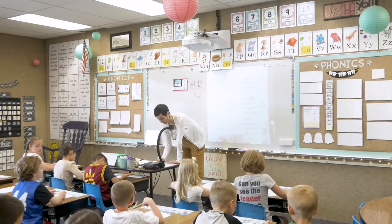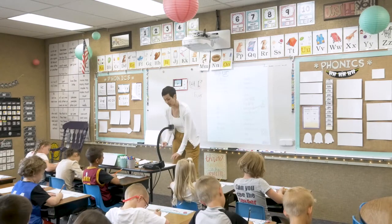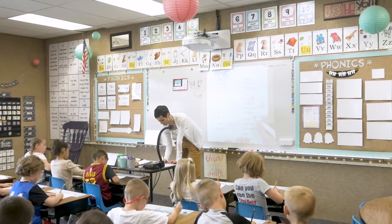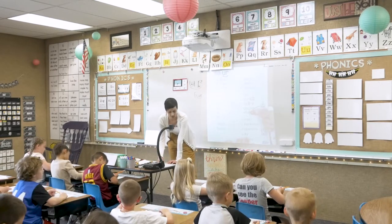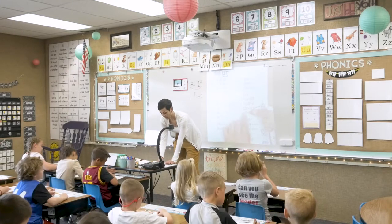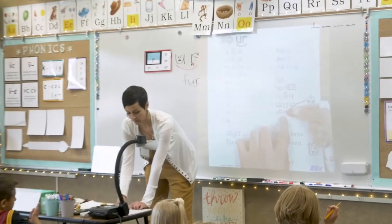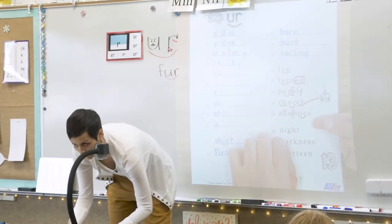20 is a compound word. Split it after the letter N. Breathe above the U. Combination UR says arc it. We're going to read those one word at a time. S says sun, sun, burn, sunburn.